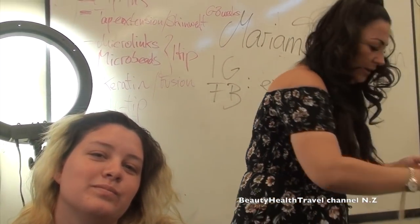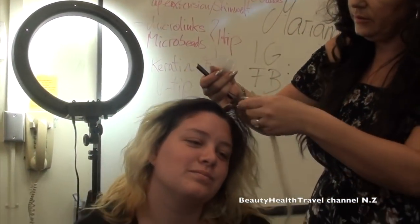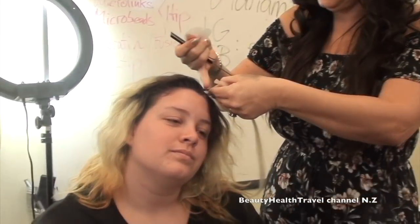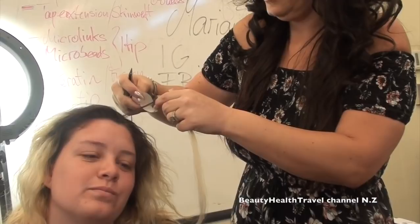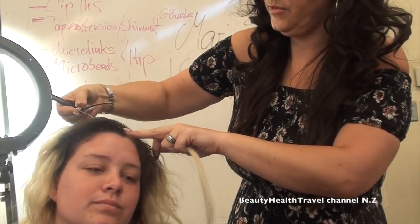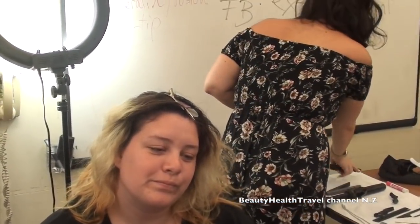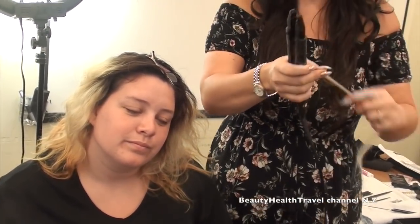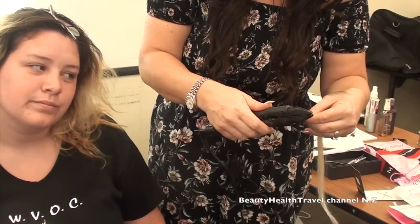What happened to my little plate? Because we use heat on her, you don't want to burn her. So there's a tiny little plate. Shield, yes. There we go. You want to secure it. Okay, so this is the tool. I heat the keratin.